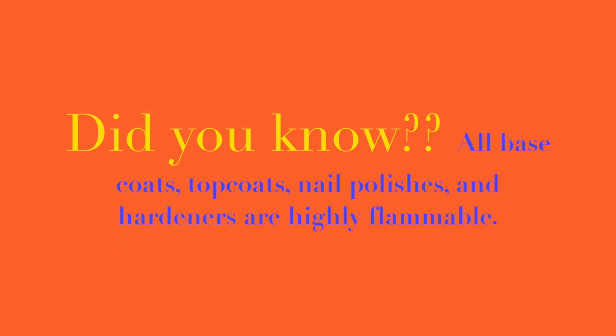Did you know all base coats, top coats, nail polishes, and hardeners are highly flammable?